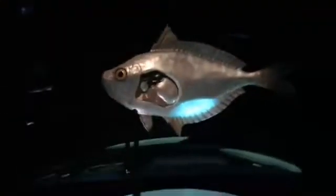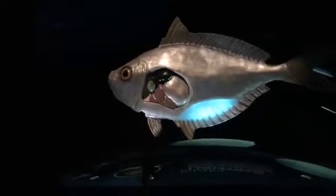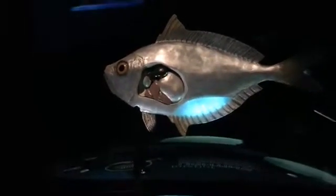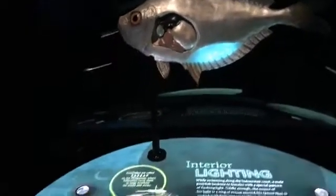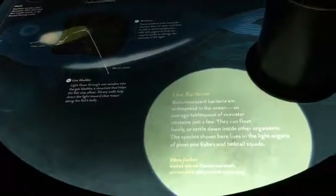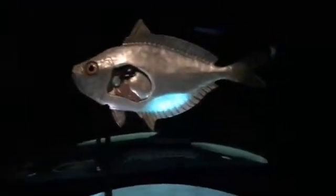So it looks like bioluminescence also occurs in fish. This fish has some interior lighting, it says. So this is live bacteria. It's actually widespread in the ocean. An average tablespoon of seawater contains just a few. You can see they hang out in the belly of the fish and make them glow in the dark too.